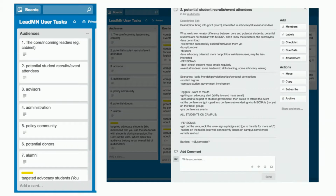And then we take those big jumbo sheets of paper, which are really messy, and we put them all up on a Trello board. We use Trello because it's free, and you can get a public link, so you can share it with the client, and then they can pass it around and gather feedback. We put all the audience groups in the far left corner of the board in priority order. Then in each card, we flesh out everything that we had discovered about that user. And if we have done a persona, or if we have pictures of the notes that we had taken, we'll add that to the card as well.